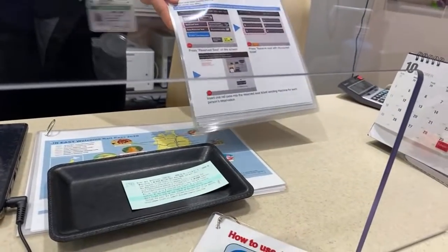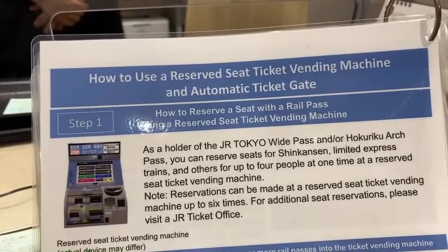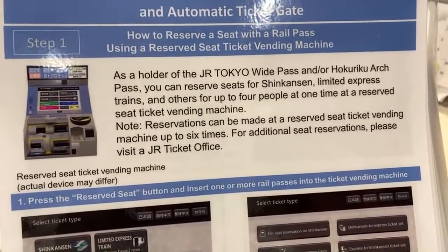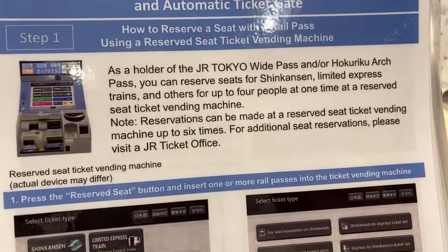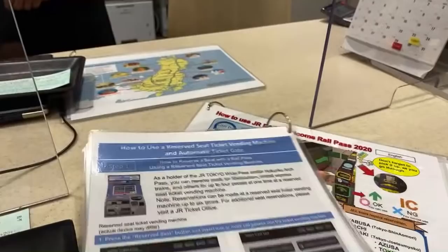There's some more information here. How do you get the seat reservations? There's a vending machine. You don't have to go to the window. I've done this once before. As a holder of the Japan Tokyo Wide Pass or the Welcome Pass, you can reserve seats for the Shinkansen, Limited Express trains and others, up to four people at one time, through the vending machines. Everything is automated. And in fact, I have to tell you something. Hold on a second.